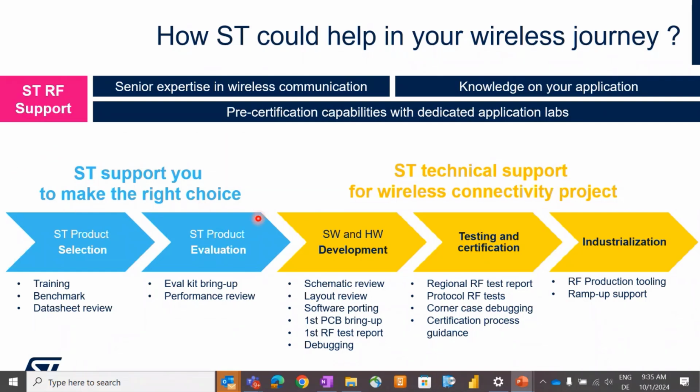So ST is here to support you to make the right choice at the start of your project. So this means for the ST product selection, but also during the evaluations. On this kind of support that is in blue here, this is what we are doing for any kind of STM32 project. But for RF, what we put in place on top is specific support during your development. So for example, it's schematic reviews, layout reviews, but it's also first PCB bring-up. So when you receive your first PCB, we are here. If you need, we can make for you all the RF measurements, and we can compare with what you have to help you if there are some discrepancies or if you need some advice to optimize it.